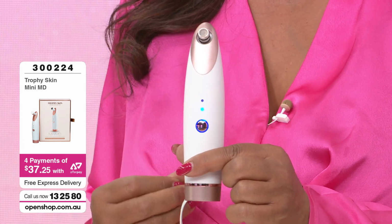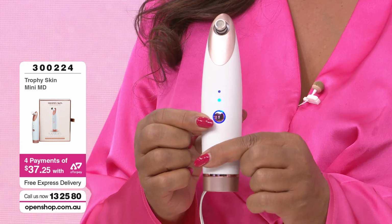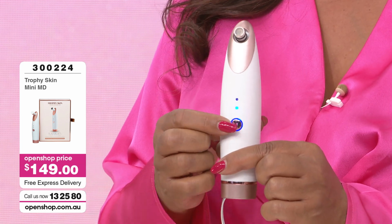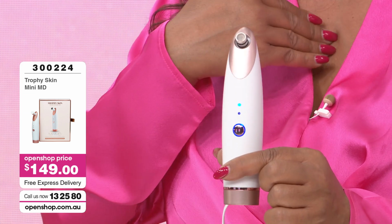It comes with full instructions. When you're going around the eye area, go around the lower level. You can go a bit higher on the forehead. You can go a bit higher on the neck and the decolletage if you want to.